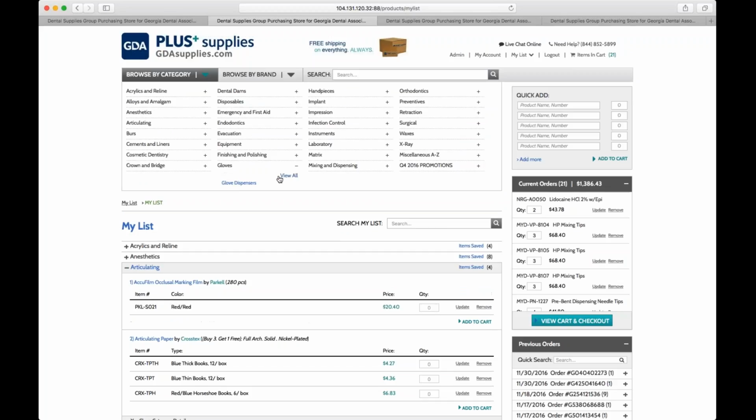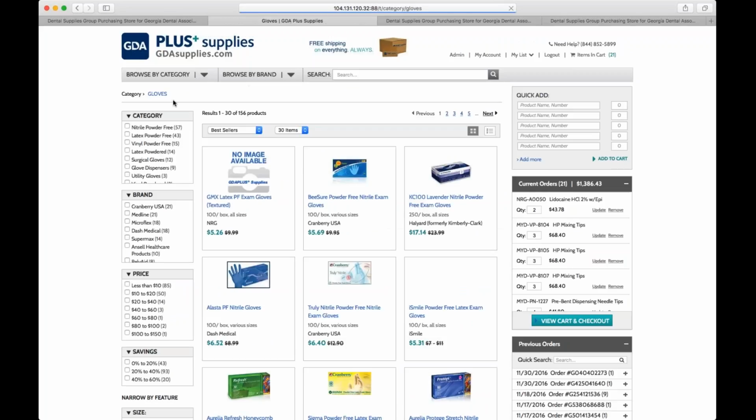Could you also look at the categories? We have a question about carrying implants, membrane, and bone graft materials.